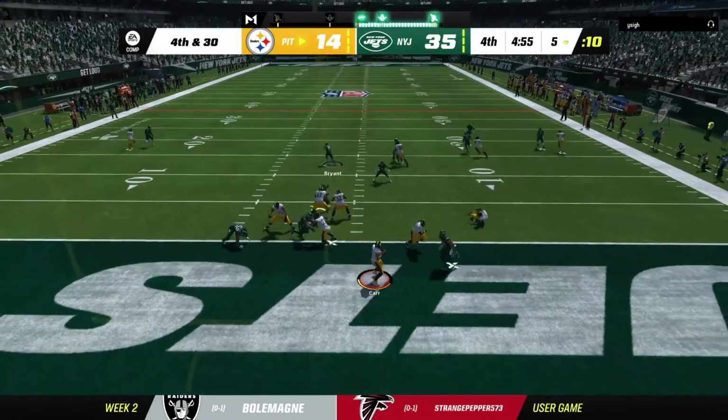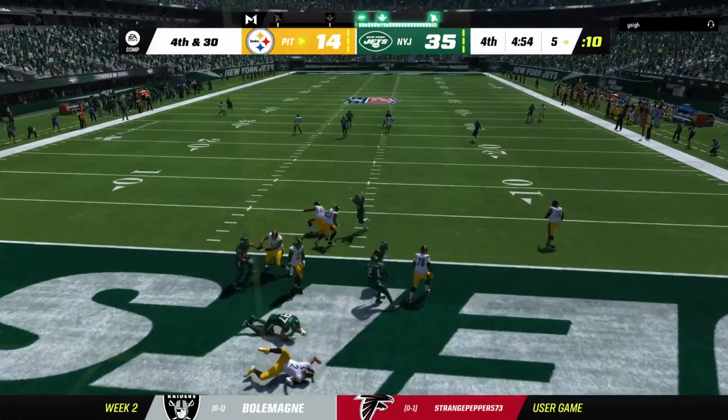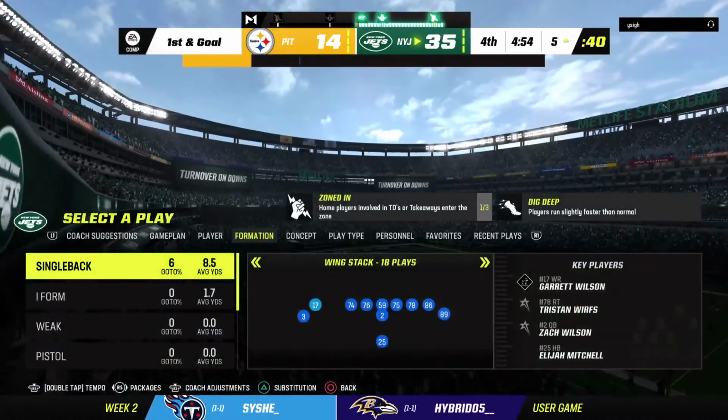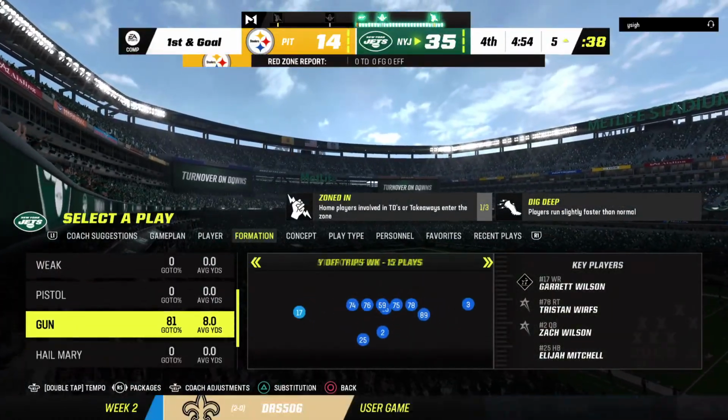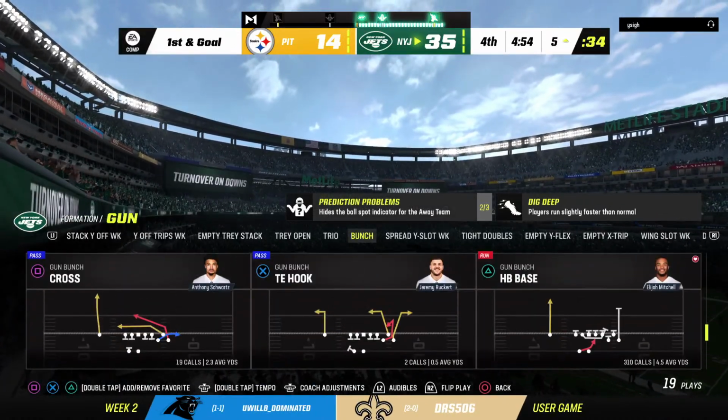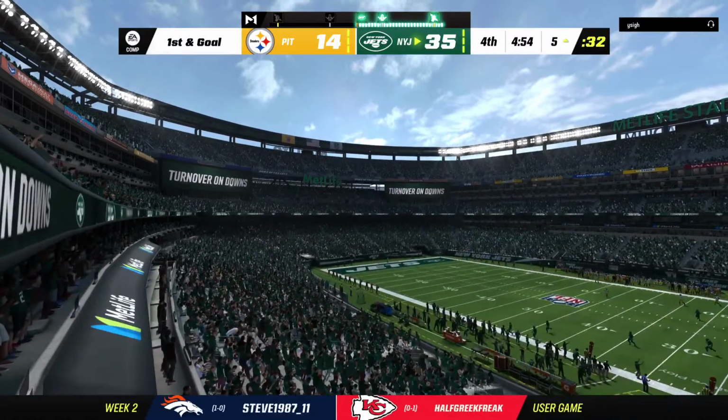Now Carr, got to have this one. A hit as he throws, and this is going to be incomplete. The Steelers try it, but they come up empty on 4th down. Thank goodness, that means this next drive is going to begin 1st and goal already at the 5-yard line.